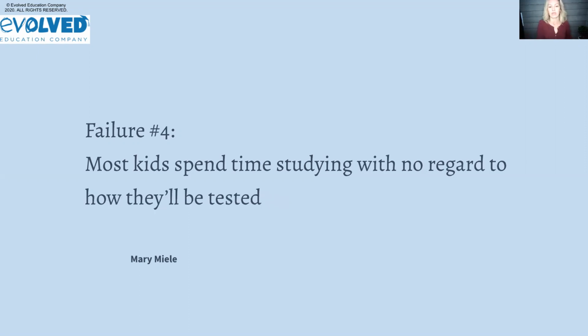Okay. Most kids spend time studying with no regard to how they'll be tested, meaning they don't really ask questions to their teachers about what's the format of this test? How am I going to be assessed? Because these things matter. We need to know how we need to share what we know, because that's going to guide our studying process.